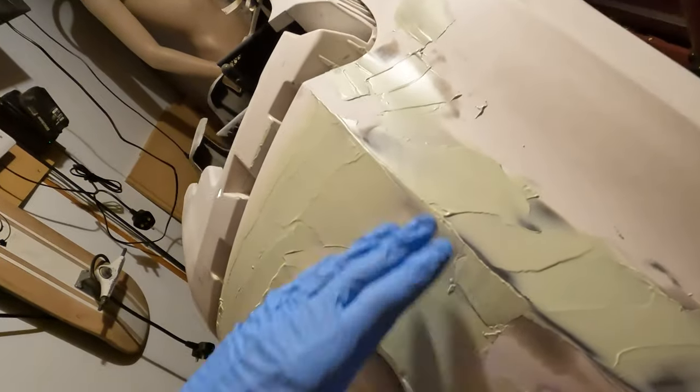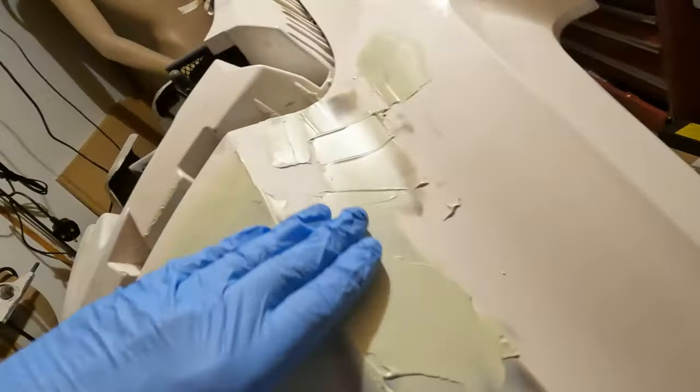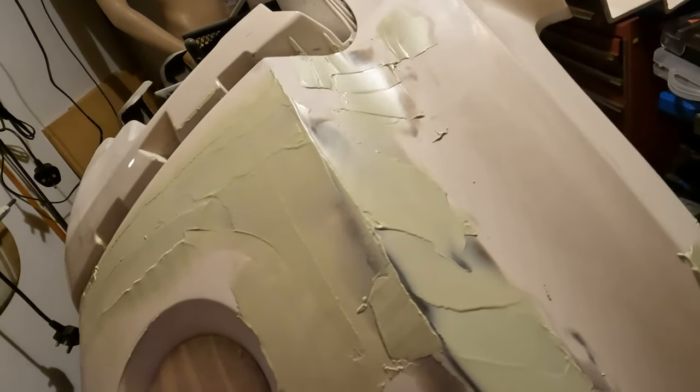So this is the glaze, the dolphin glaze. Just basically skimmed it over, left it for ages. I'm just gonna nip that down now. Apparently it's supposed to be really easy to sand. So we're gonna take all this off. And that should be it done, ready for paint.